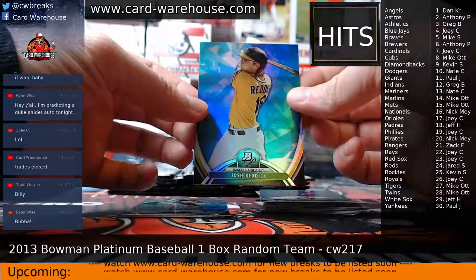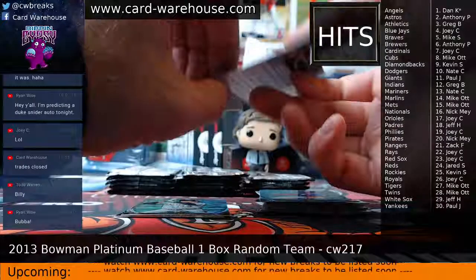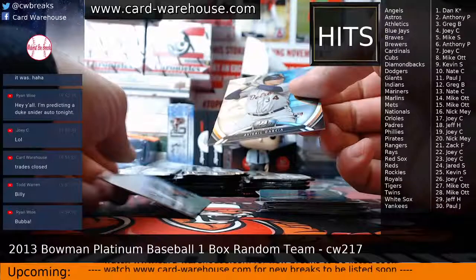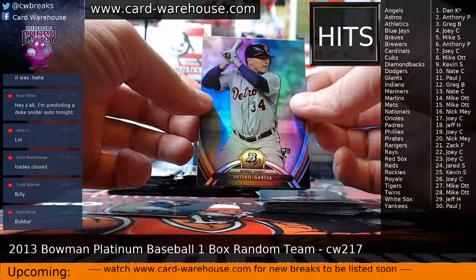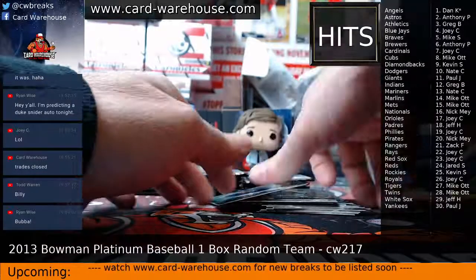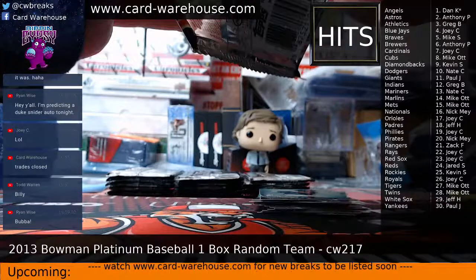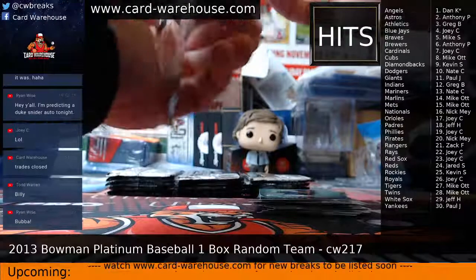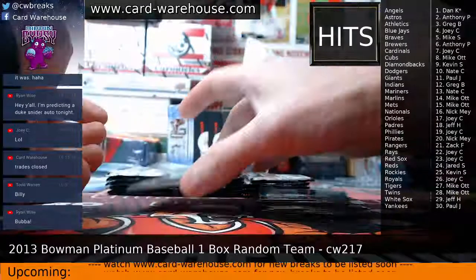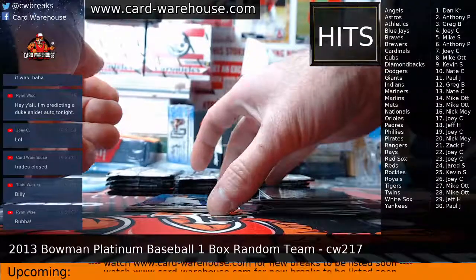There's a blue Josh Reddick. I don't remember or know if any of the... I think some of the parallels were numbered, but I just don't remember now. Anyway, the Reddick was for the Athletics. Avisail Garcia for the Tigers, rookie. Mason Williams for the Yankees. Who are we looking for in auto? Who did you guess, Ryan? Oh, that looks cool. Yasiel Puig for the Dodgers. Jake Marisnick.